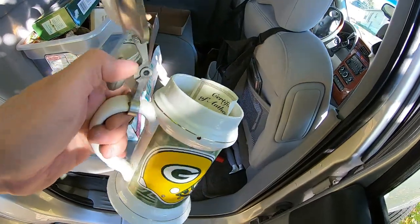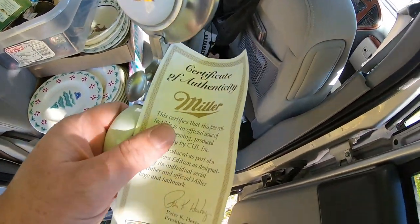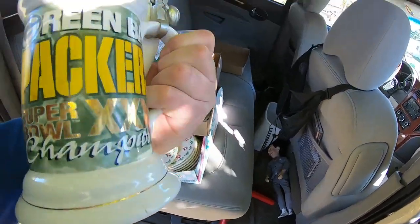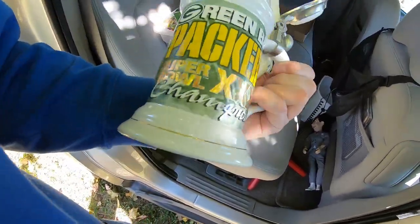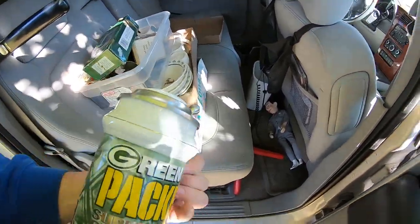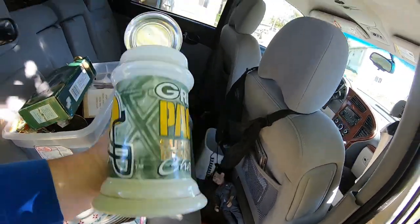Oh, the Packers there. Certificate of authenticity. Super Bowl 31 champions. That's from 96-97. I've never seen one of those, actually. Kind of cool.